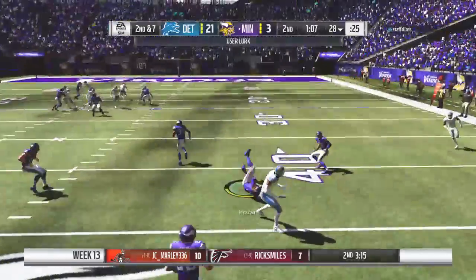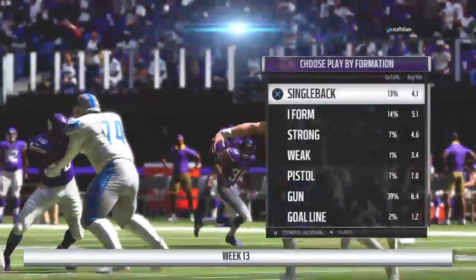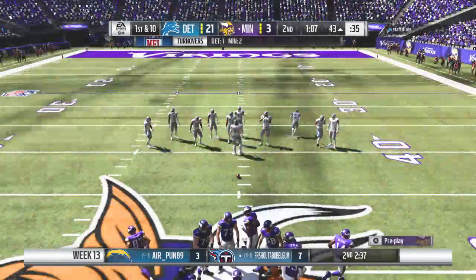And he fires one that's intercepted. Picked off here by Anthony Hitchens. And to the 43. So down inside the 45 to the 43-yard line. That's where they'll take over.